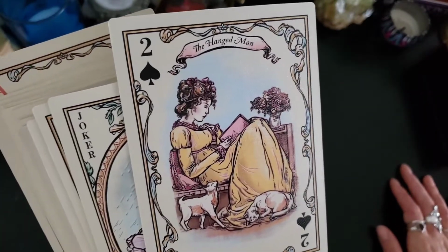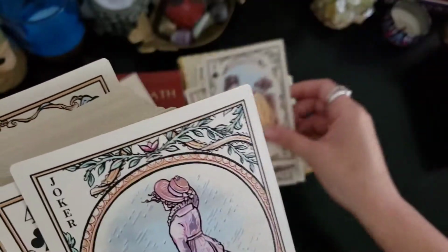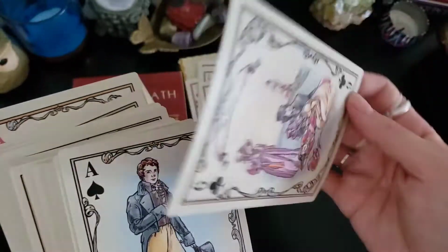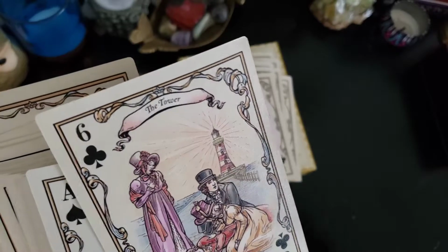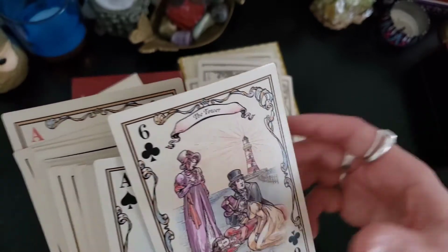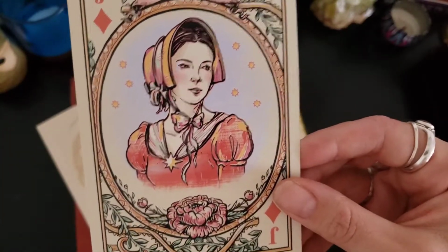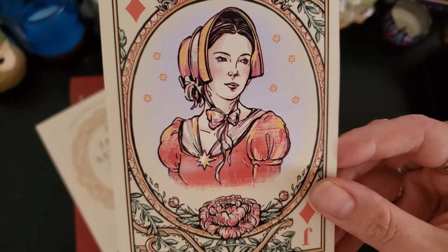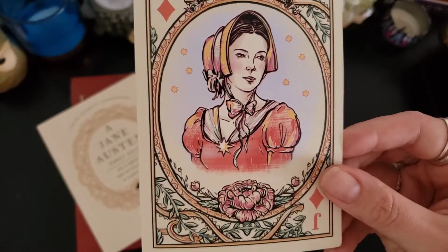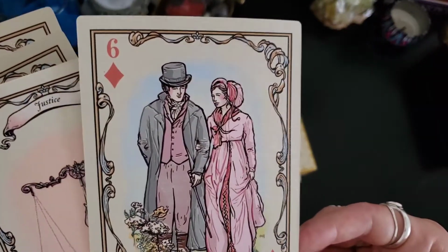This is, what's her name? From Northanger Abbey. The main person from Northanger Abbey. Again, it would be really nice to have names written on there so you can relate to it. This is from Persuasion, I believe, and that is Captain, what's his face? Sweet. Not sure who that is. This is, if I remember correctly, the one that gets the piano in Emma, Jane Fairfax. So she's the Star and the Jack of Diamonds, which I find to be a really interesting choice.